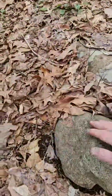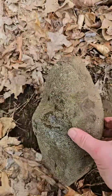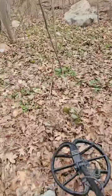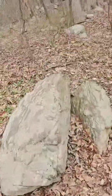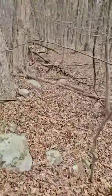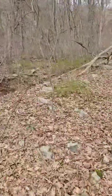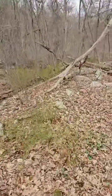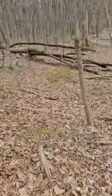Look at this. See it? Glaciers don't make stones like that. Glaciers, you know, they round them. They don't have big pointy ones. And, wow, what is up here? Holy crap. What is this? On the wall?